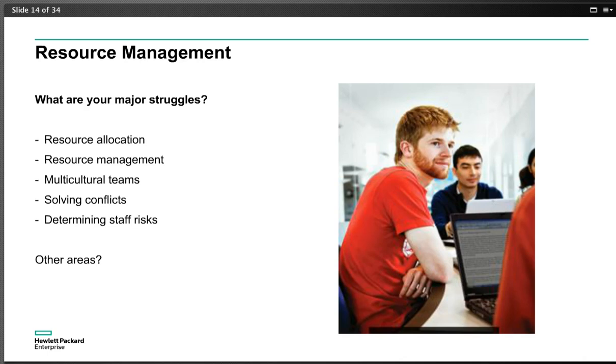So I put here some items, some ideas, some areas where I have issues: resource allocation, right, resource management, multicultural teams. I sometimes have issues solving conflicts, right, or determining even staff risks. Which other areas do you struggle with in terms of resource management?